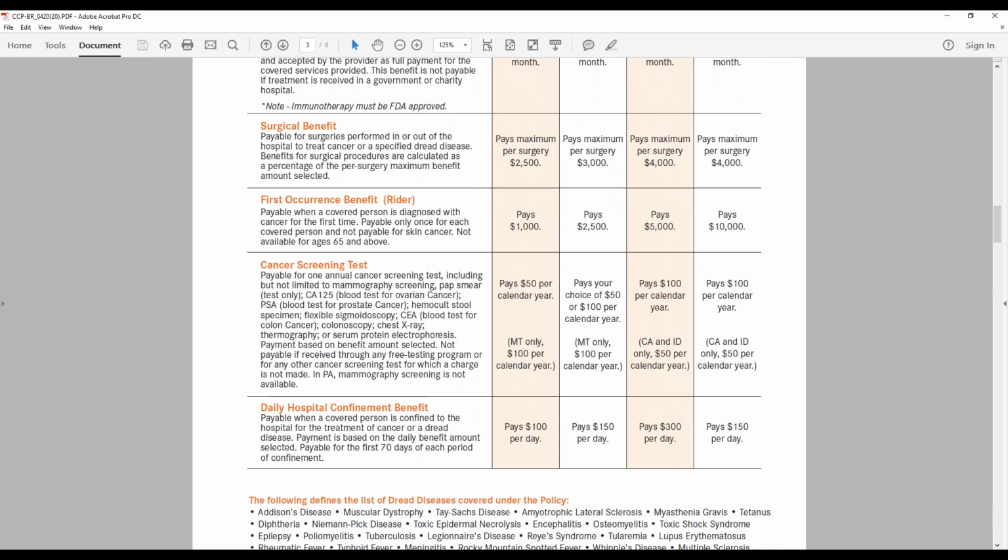And then there's a hospital confinement benefit of these amounts. So if they're confined to the hospital, they'll receive these amounts while they're there per day. Now, again, I want to point out there is no lifetime max on this plan. If remission comes back, these benefits will pick right back up and help your client.